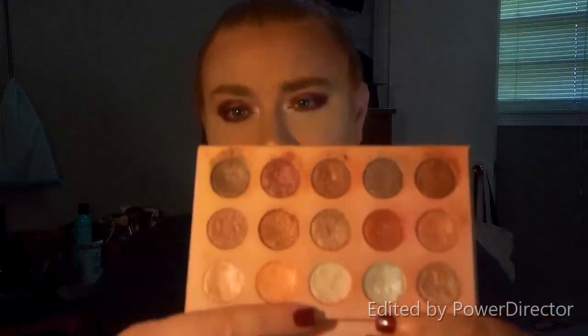These are all shimmers, but I love using these as great accents. I kind of dug really hard into these right here. But this is the ColourPop Golden State of Mind palette. It's beautiful. I love using the shimmers for other things.